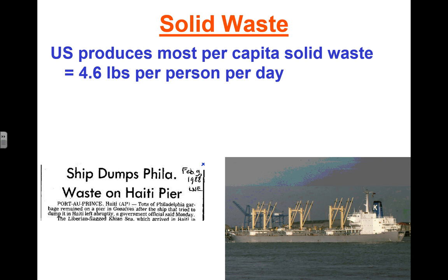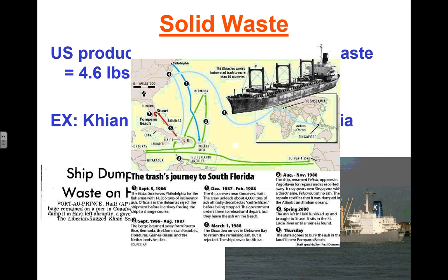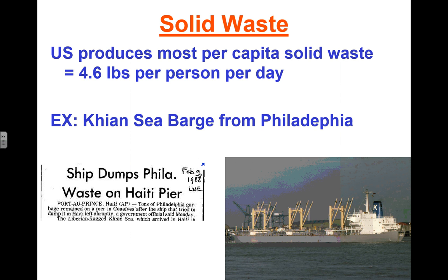Regular waste, not hazardous waste, has been a major problem. We've been dealing with this for the last 20 or 30 years. And to give you an example, there are many examples actually of us having to deal with waste. But one of them includes the Khian Sea barge.